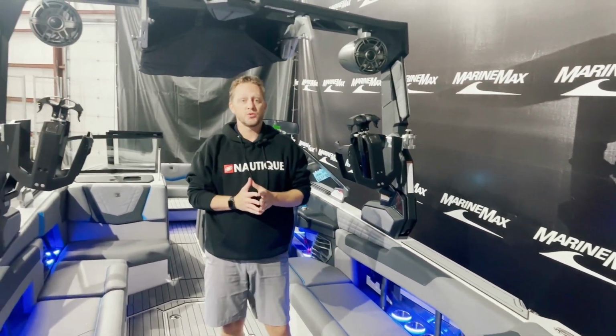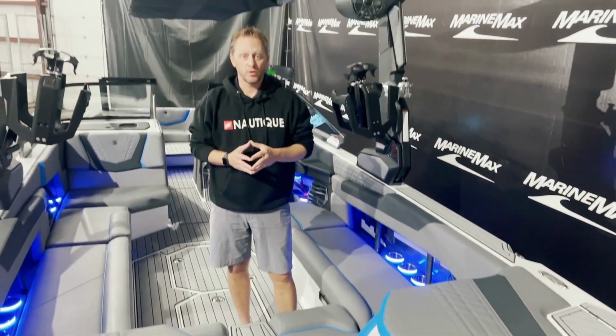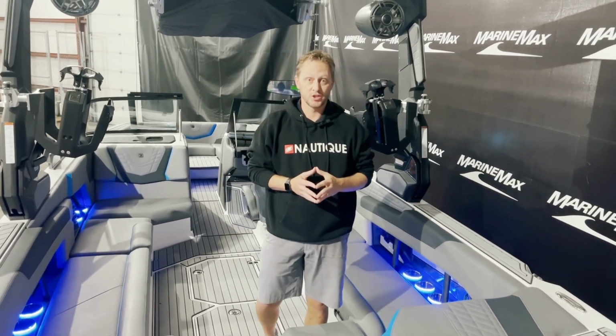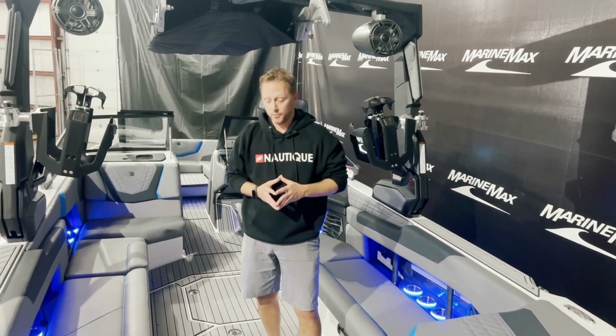Standard on all the G25s is the PCM 450 horsepower engine with 465 foot-pounds of torque. This is a direct injection engine, which is perfect for this G25. Plenty of power, and it gives you some pretty good gas mileage as well.